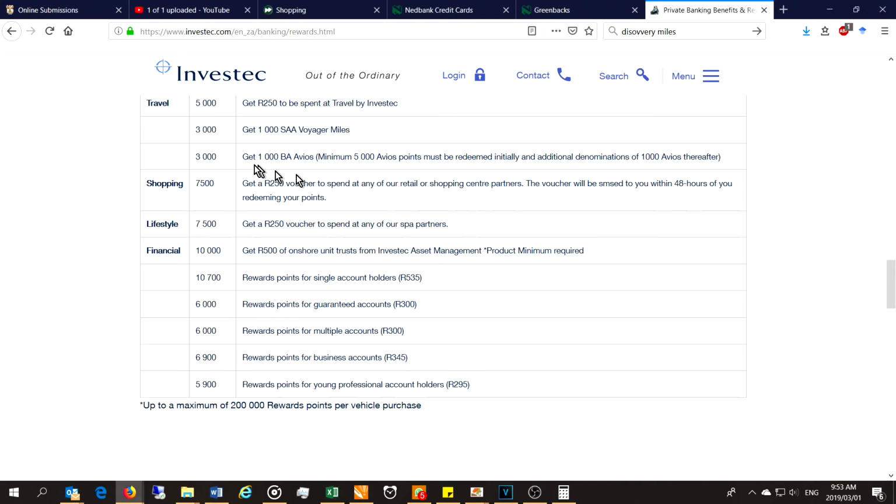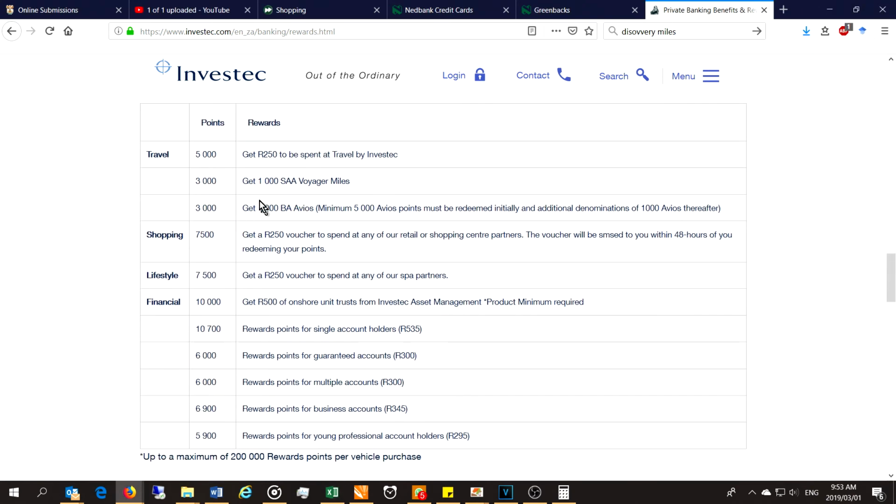And also you've got some flexibility here in converting, although not at the greatest rate. But then keep in mind that Avios is a competing rewards program, so you wouldn't expect it to be at the exact same rate as the Investec rate. All right.